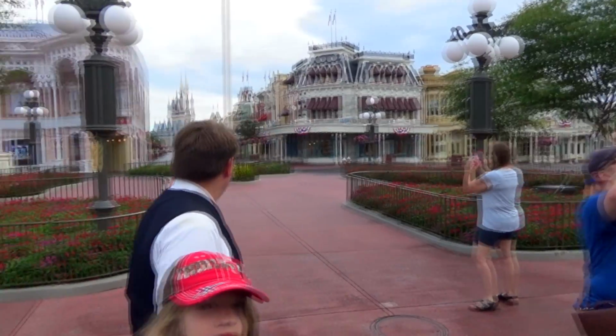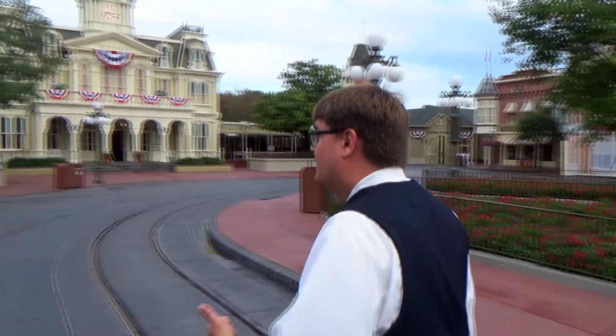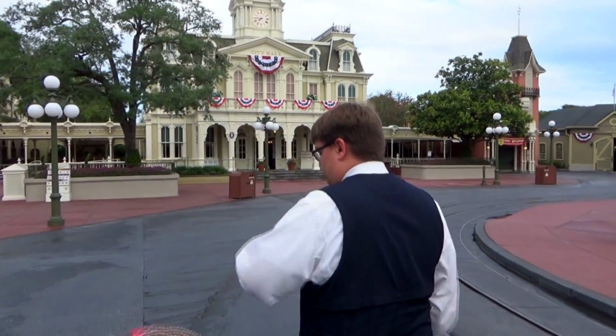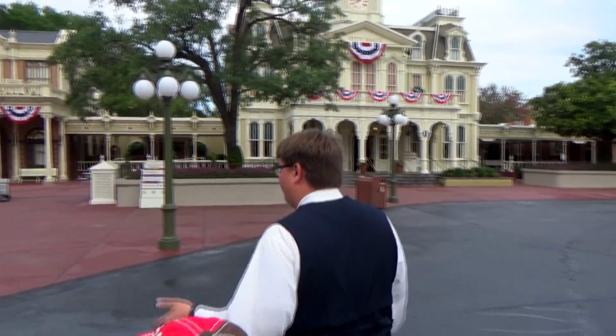All right, the train has arrived. We are about to board the train. You all have got to do something really cool this morning. You got to come into the park before it opens for guests. We're going to do something else that's really cool as well. You are going to ride a Disney attraction before the park is open.